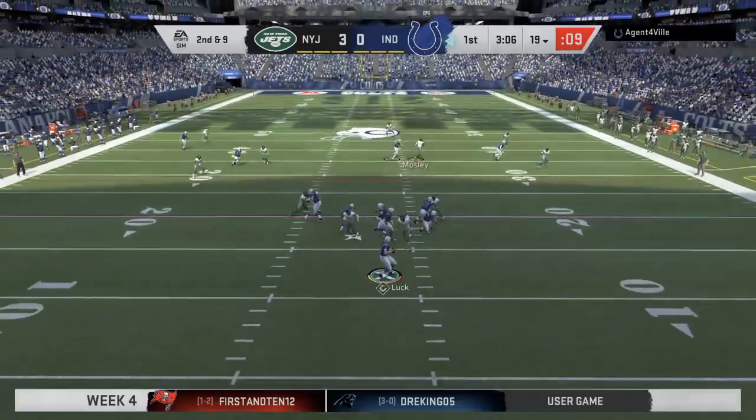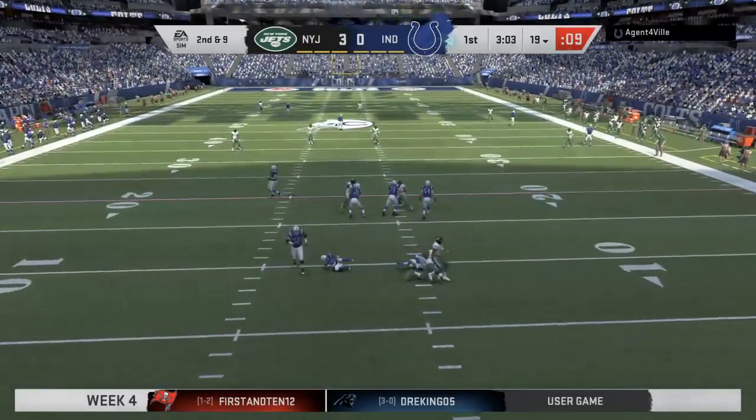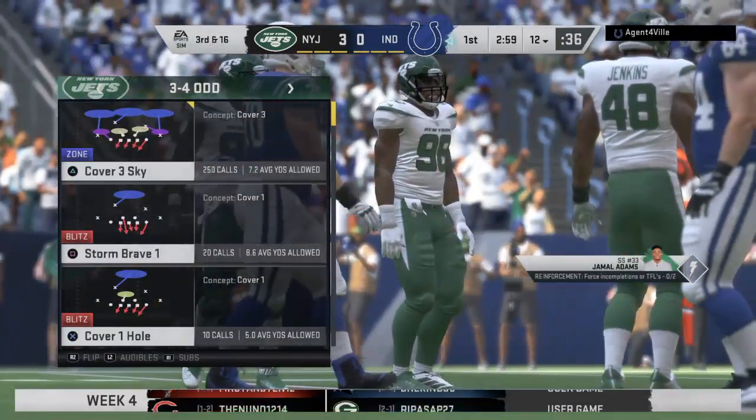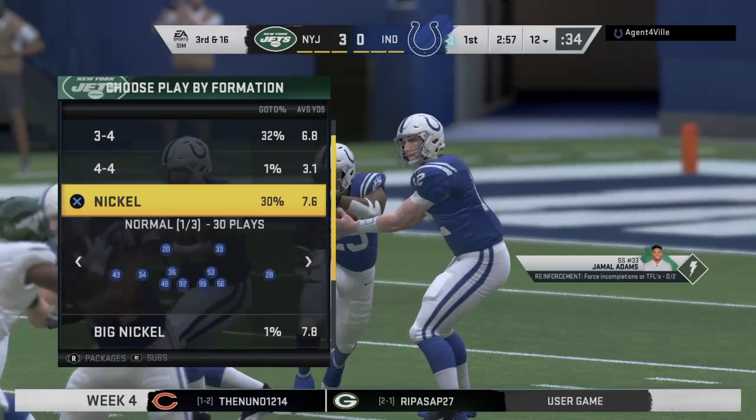Off of play action, Luck. Nowhere to escape, and he goes down. Leonard Williams, the former number 6 overall pick, got the sack that time.